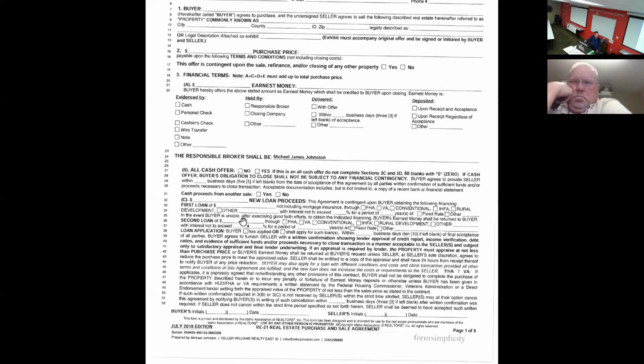You have a first and a second loan on here. Why is that? Many times we've had buyers with one loan at 80% down, and they get a second loan for 15% and come in with 5%. That way they don't have to pay mortgage insurance premium. So there are different programs that work that way. So that's why sometimes it's more than one loan. And you need to make sure you talk with your lender if there's more than one loan.